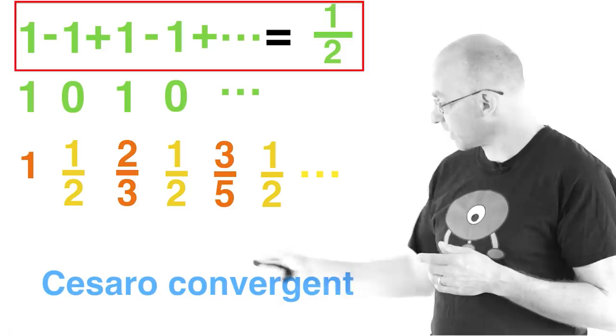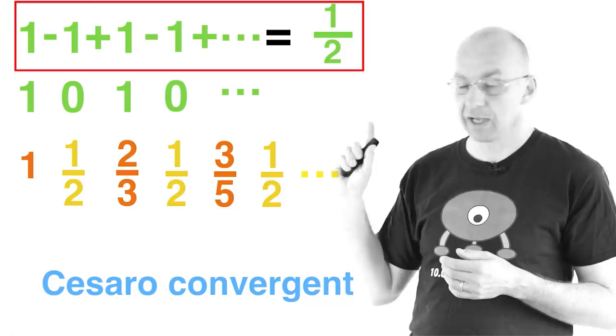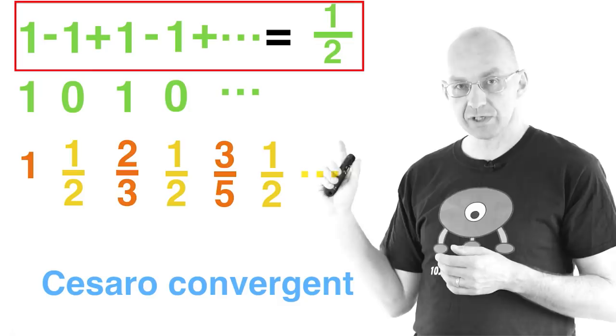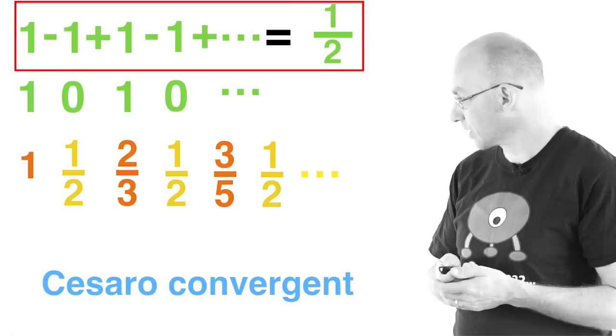And there's actually a special name for this. The sum is Cesaro convergent, if that sort of thing happens, right? So if you've got a series, you first do the sequence of partial sums, and then you do the sequence of averages. If the sequence of averages converges to a number, then this number is called the Cesaro sum of the series that we're looking at. So the series is Cesaro convergent.